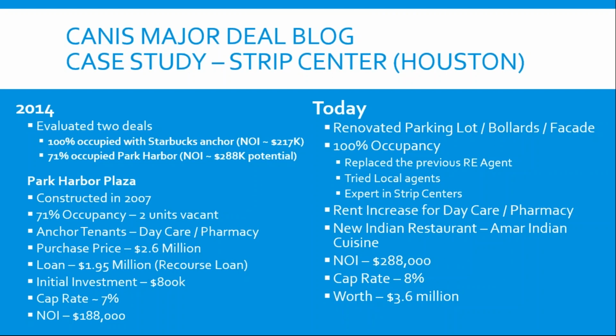So that's another reason why we went with this plaza. The purchase price was $2.6 million. The loan was $1.95 million. It's a recourse loan, and the initial investment was $800K. $625K is all we put into it, and the rest was paid for the due diligence and others. About $725K came out of my investors, and it was bought at a 7 cap rate, and net operating income was 188.